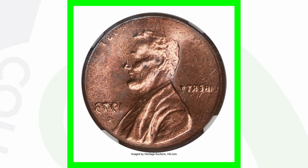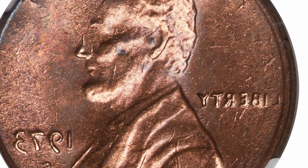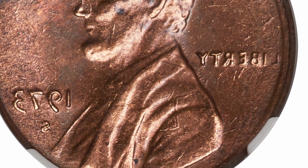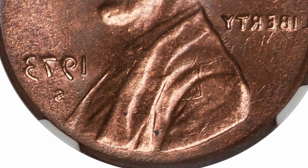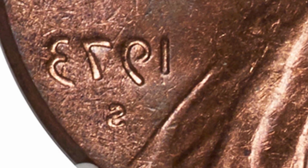If you flip the coin over to the reverse, you'll see that it has a reverse brockage, but not just that. We see that the design is backwards, like mirrored. On the front, it was 1974. Here on the reverse, it's 1973 S. Look at that. So 1973 S and 1974 S. That is going to be super, super rare, and that's why the coin sold for over $11,000. Always check both sides of your coins.